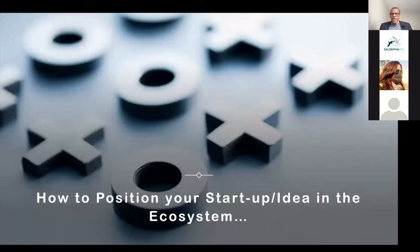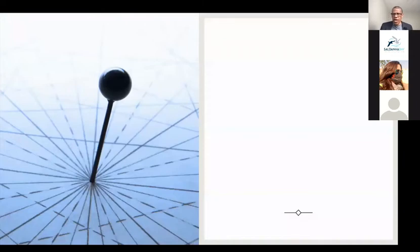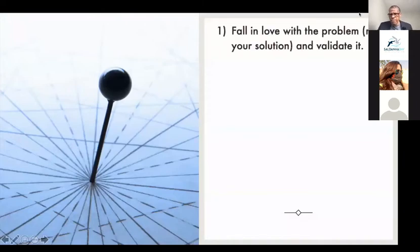Now, finally, how do you position? That is the question I was asked to try and respond to. I don't have all the answers. But how do you position your startup or your idea? Because we've got people here who are still in the ideation stage. How do you position it in the ecosystem? I came up with these five suggestions. They are not the be-all and end-all.